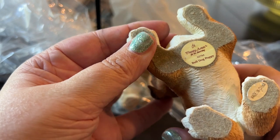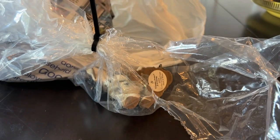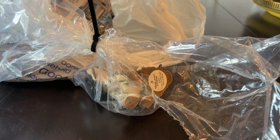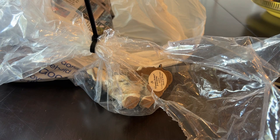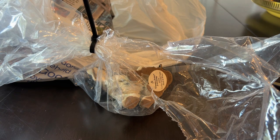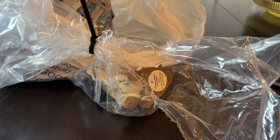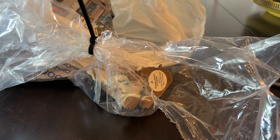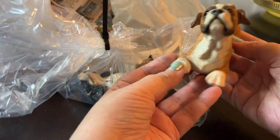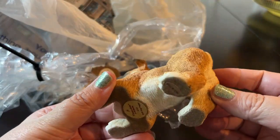So this one, I still can't read what that says. It's a bulldog puppy made in China. I think it's Country Artists for... I need new glasses, guys. For the Discerning, Country Artists for the Discerning, and it's a bulldog. So that's a cute little figurine. These guys were $6, $3 each, so you know, like $9 to $12.